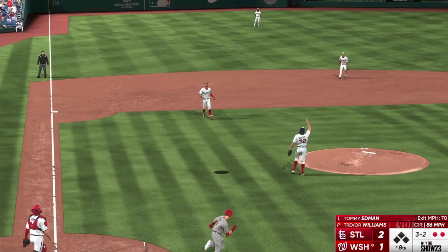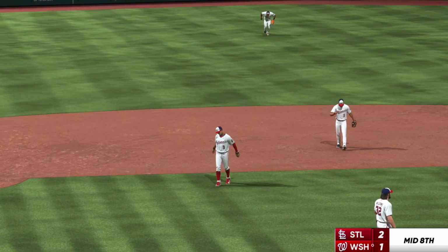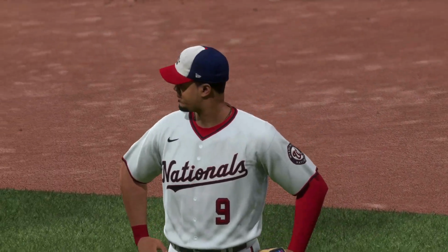And a pop-up on the left side of the infield. Candelario should have this one. He makes the grab, and that is that. And down in order go the Cardinals. They lead it 2-1.